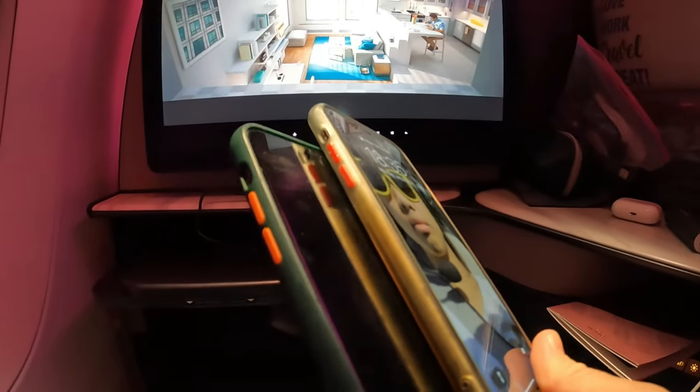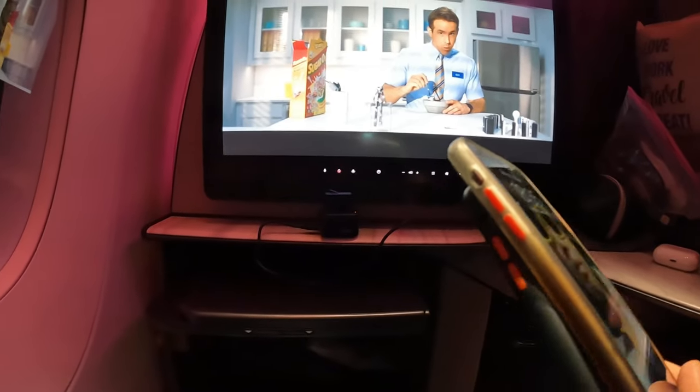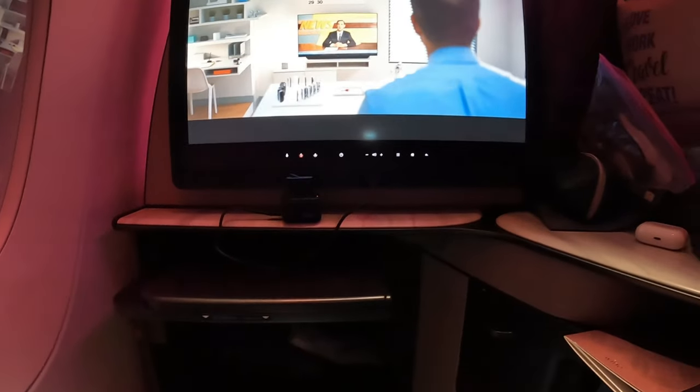Got a USB connection here to a battery backup, keeps my battery backup charged, and then I run both cables off there to my iPhones. Although I do try to shoot currently on GoPro, I do shoot a lot of stuff on my iPhones when I'm in between. That's some storage right there. There it is.